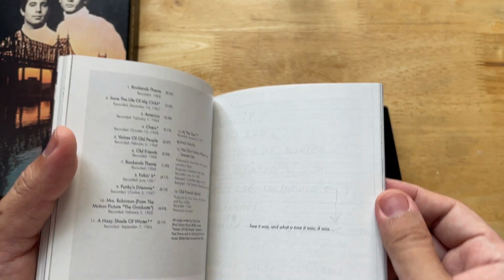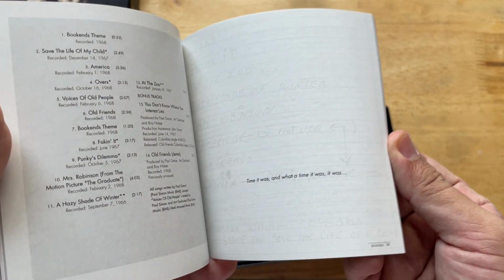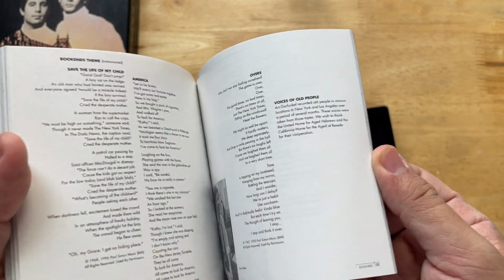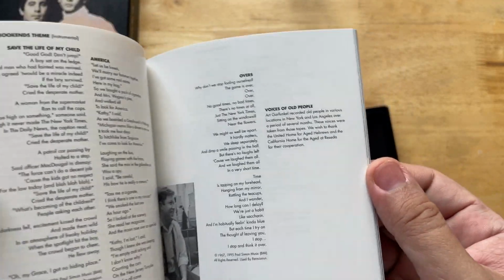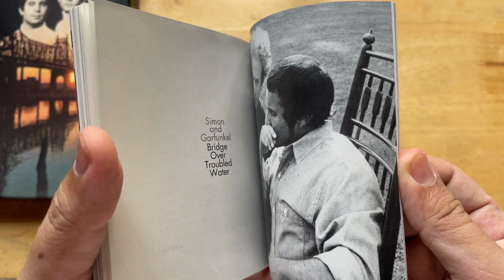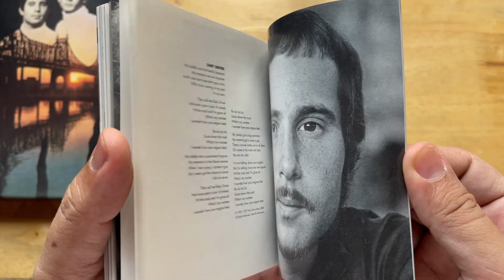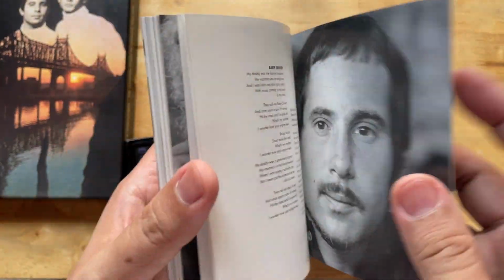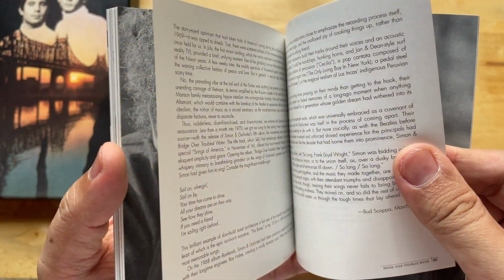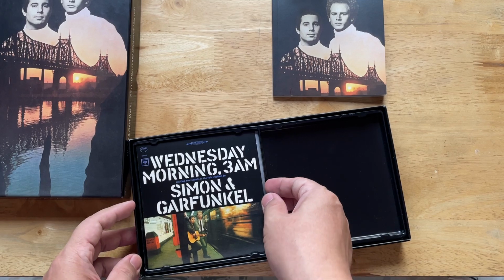This box set just contains the albums. It doesn't have the Graduate soundtrack or the live album that was recorded way after the original albums were done. So that's the last one, Bridge Over Troubled Water. And there. Yeah. That's the booklet. And then let's take a look at the discs.